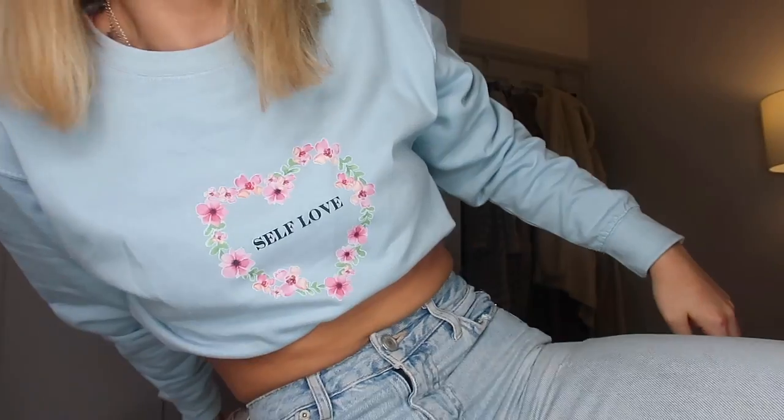I think, oh no, I need to do my bun, obviously, and I need to put my outfit on. Please excuse. Right, the jeans are on. I've got on some mum jeans from Urban Outfitters and I am going to do my bun now.